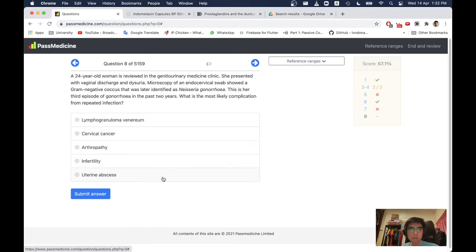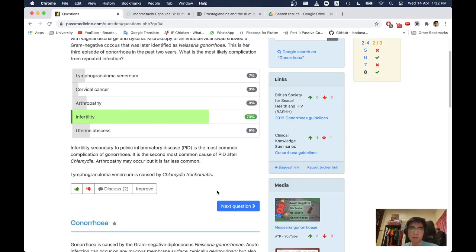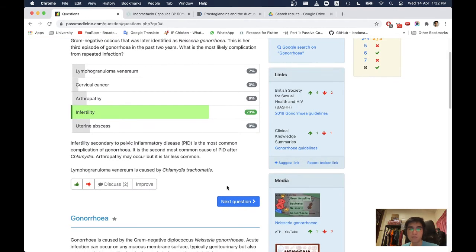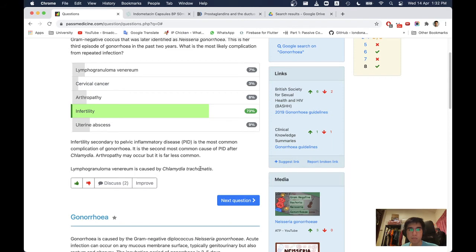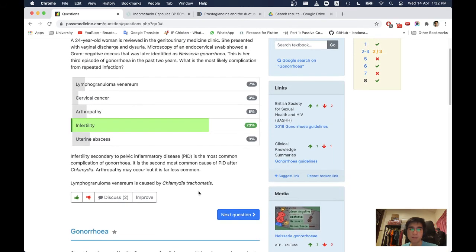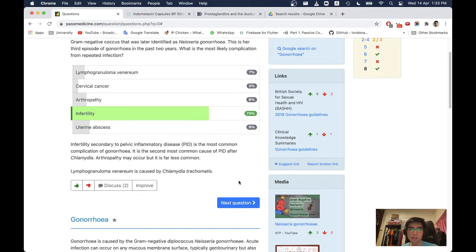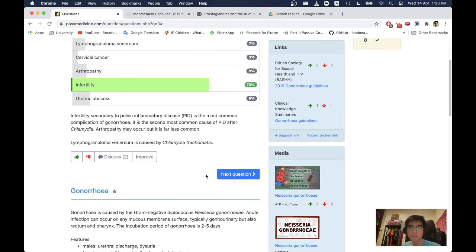Infertility, which is a complication of pelvic inflammatory disease. Infertility secondary to pelvic inflammatory disease is the most common complication of gonorrhea. It is the second most common cause of PID after chlamydia. Arthropathy may occur, but is far less common. Lymphogranuloma venereum is caused by Chlamydia trachomatis.